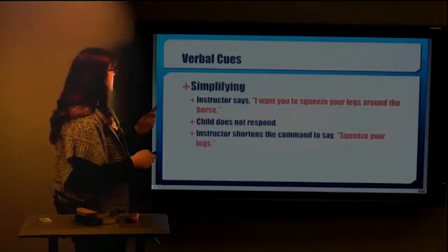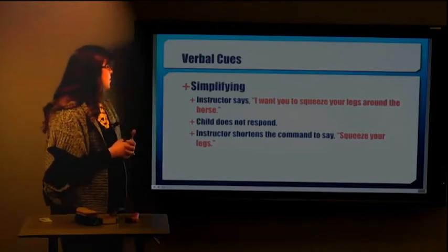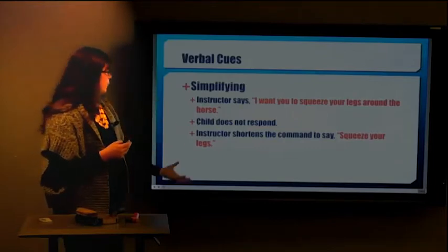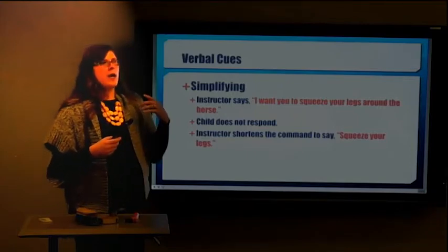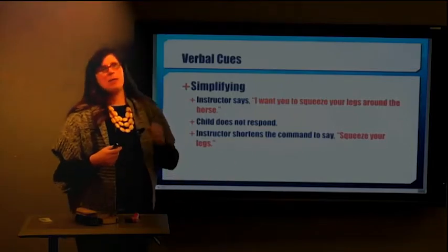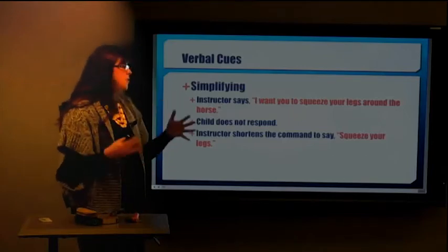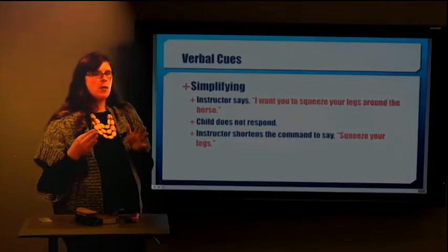The next type of cue is simplifying a command for them. So maybe you've repeated it, maybe you've rephrased it. So I want you to squeeze your legs around the horse. And maybe you said, I want you to squeeze your legs in, and maybe they're still not responding. And so you maybe would use a verbal cue, say, squeeze your legs. And so you're just going to make it as simple as possible, the type of command.